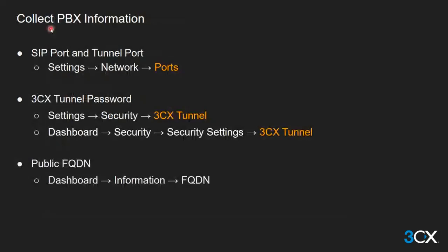So to do that, collect the PBX information. You have to go here to get the SIP port and tunnel port. Go to the management console, settings, network ports. To get the 3CX tunnel password, go to dashboard, security settings, and 3CX tunnel. And to acquire the public FQDN, it's just the FQDN that you have in the browser field. So I won't go any further than this to show you once again where to do that because it's pretty much straightforward. The 3CX console is pretty user friendly, so you can access this in an instant.